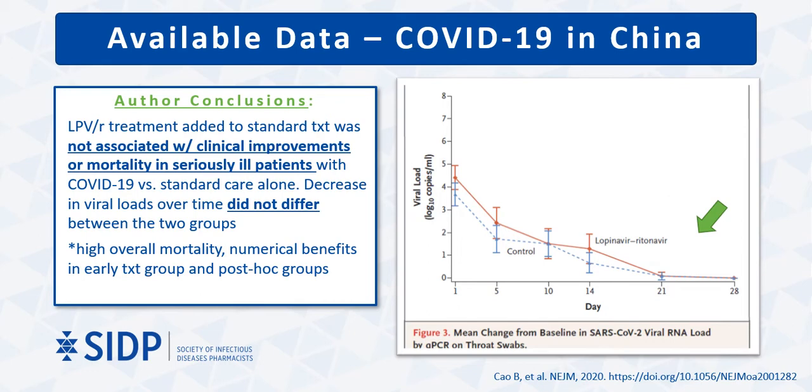It is important to note that in this small patient population, benefits in the Kaletra group were numerically higher, especially in the post-hoc groups. Looking at adverse drug events, almost 50% in both groups reported adverse drug events, specifically nausea, vomiting, and diarrhea. Approximately 14% of this was in the Kaletra group, and they could not actually finish therapy due to the severity of these ADEs.